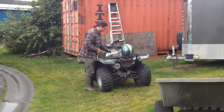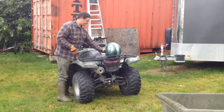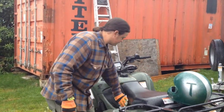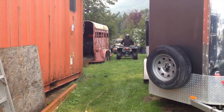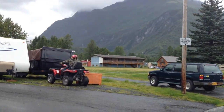And over here we have Talk with the T and the duct tape. I know, duct tape. And coming around over here, we have Aaron. So that's our four-wheeling crew, and we're headed out.